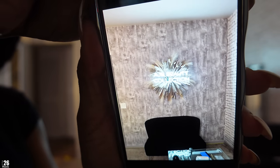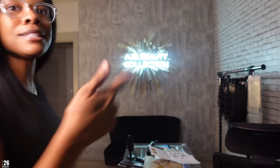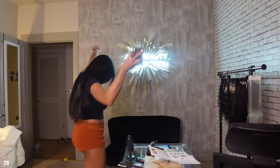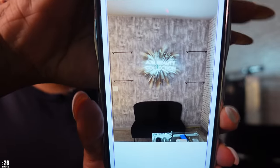So stinking cute. I cannot believe this is my apartment and this is my setup. This is the type of stuff that I be seeing on TikTok, YouTube, Instagram, whatever, and it's like, oh my gosh, I wish I had that. I wish that was my room. I wish this, I wish that. And baby, I got it. I got it. It's mine. It's all mine.